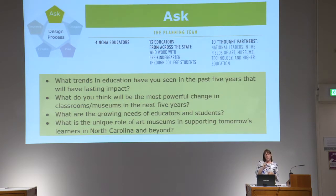Then we also included a panel of national thought leaders, and these were some experts in the field of museum education, one artist from our collection, Hank Willis Thomas, a number of people from our state, but then also national experts that weighed in at every point in the project to sort of guide our thinking and keep us thinking more globally and picking up on trends that we might have missed otherwise.